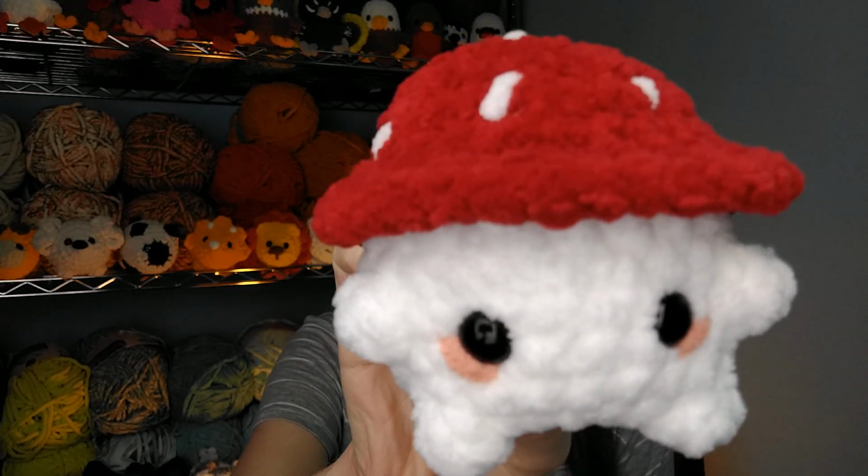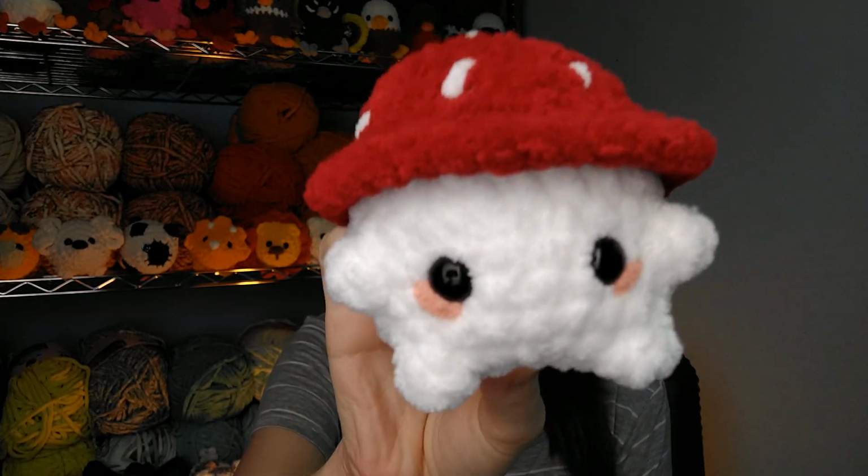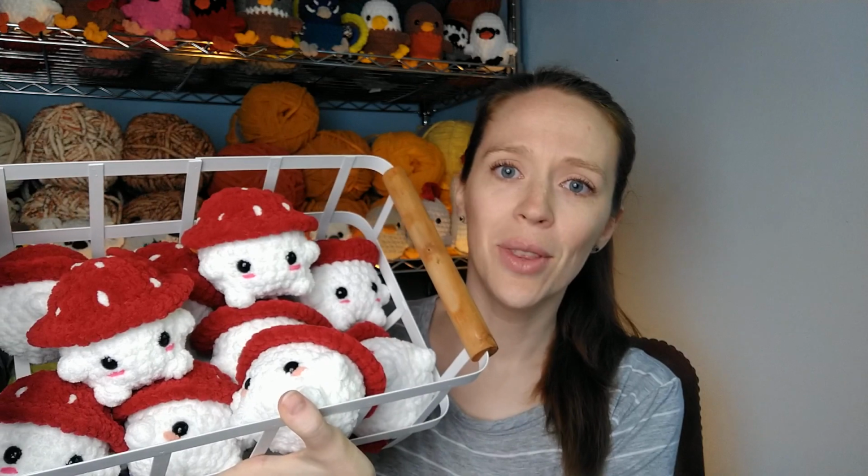And this is the free pattern on Instagram that I love. I've made this plenty of times before, and it's an awesome seller for me, which is why I only have one left from my previous market, and so I needed to make a bunch more. So I made 10 of those.